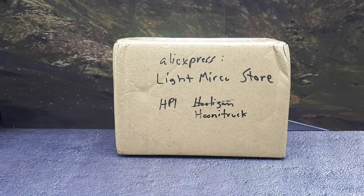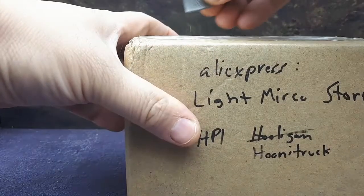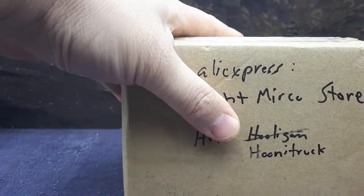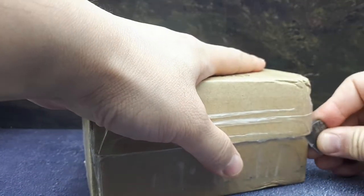Guys, in today's video we're going to review the HPI Hoonigan truck as driven by Ken Block. I bought this thing from an AliExpress seller, Light Mirko store. So let's take a look and see if it's packed right and make sure I actually got the car that I ordered.